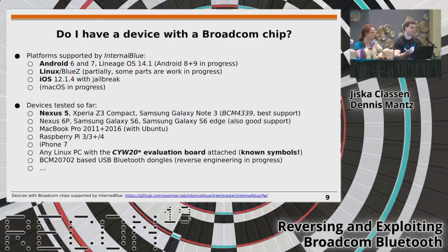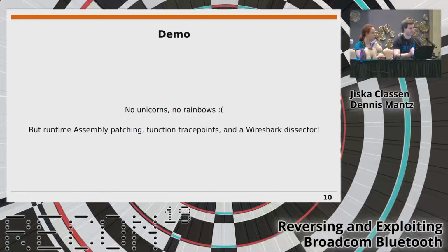Then we have evaluation boards from Cypress, where we also found symbols. This is something Jiska will tell more about just in a second. So it's also very interesting to do reverse engineering, because we know the function names. And I'm currently working on support for small USB dongles you can buy for like $10, which often also contain Broadcom chips. And this would then be a very cheap platform to do this kind of research, but it's still work in progress.